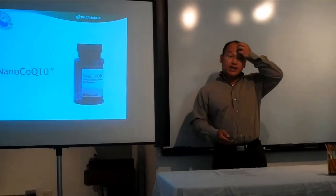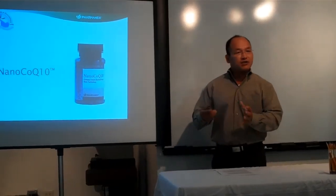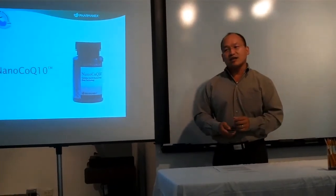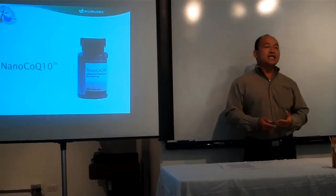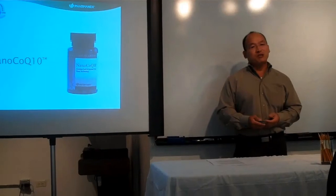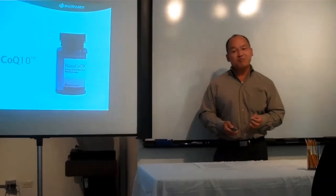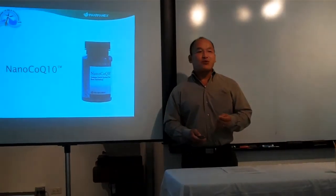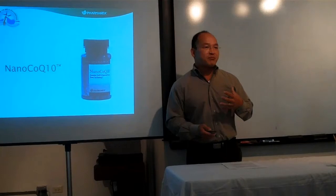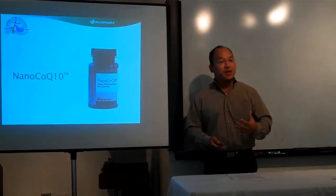CoQ10 is part of the nanotechnology. The CoQ10 packet, Lifepak itself doesn't have that; it's just ordinary, without the nanotechnology. CoQ10 is one of the most expensive supplements by itself on the market, because it's unique in that it plays an important role, and they find most of it in the heart. CoQ10 helps with heart function.